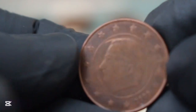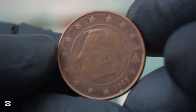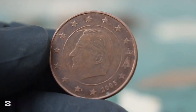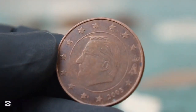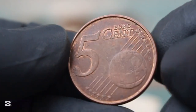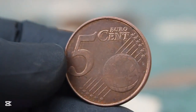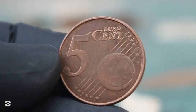Next, let's turn our attention to another highly valuable coin, the Belgium 5 Euro Cents 2005. This coin, in circulated fine condition, also holds an immense value on the auction market, with prices reaching as high as $15,000 under the right circumstances. How can a coin in relatively average condition command such a high price? To understand this, we need to explore the coin's historical significance, design features, and the collector interest that has driven its price to remarkable levels.